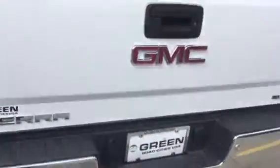This has heated seats rather than heated and cooled like the Denali, but still all the rest of the features. You can tell the bed has barely been used. It looks to be in awesome condition. You can install your own spray-in bed liner if you'd like. Locking tailgate on this one as well. Mud guards are installed. Boy, you can't go wrong with either truck.